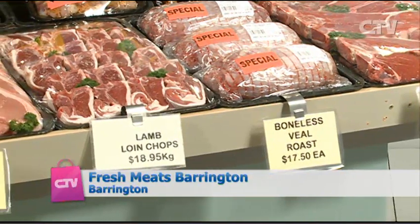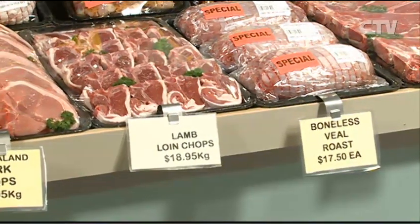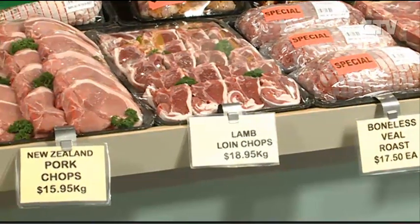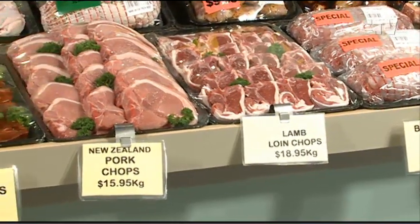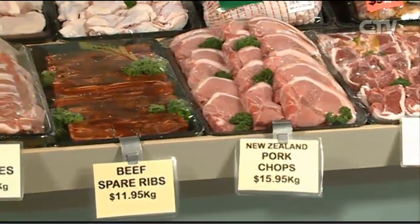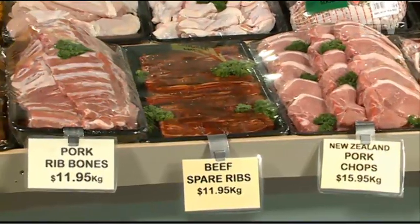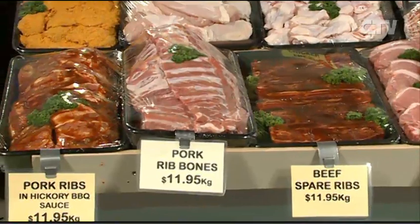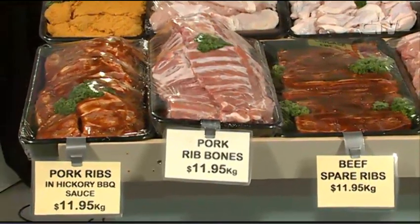The lamb loin chops, $18.95, so that's a pretty good saving. I've seen those at about $27 in the supermarkets as well. Wow. Pork chops there at $15.95 a kilo, so that's a good deal. The beef spare ribs, $11.95, and we've got the pork spare ribs at the same price. Now, those trays along the front, that's all our normal markdown prices.